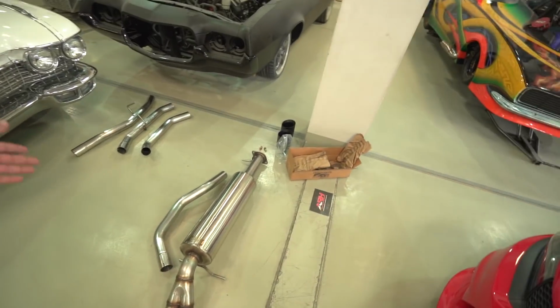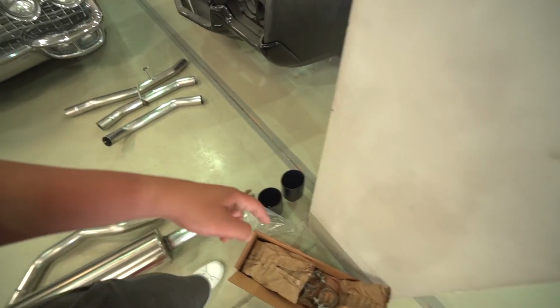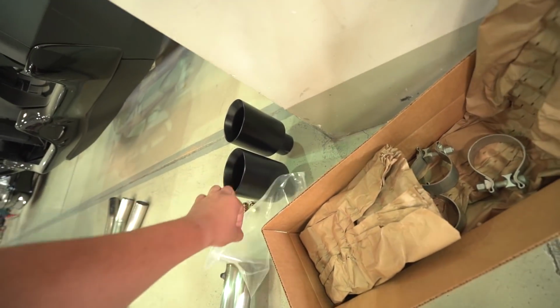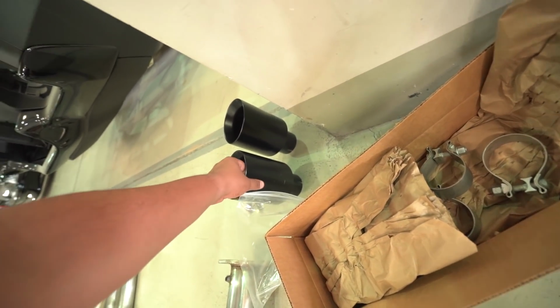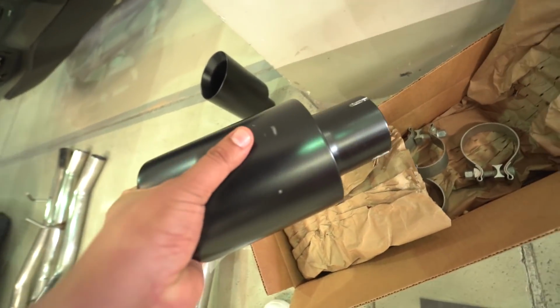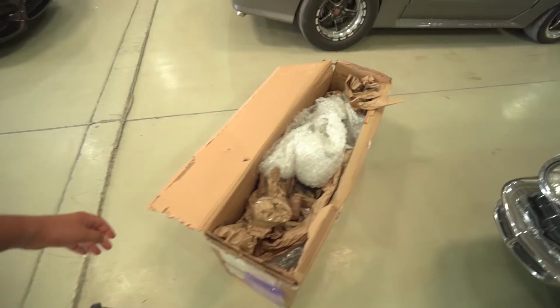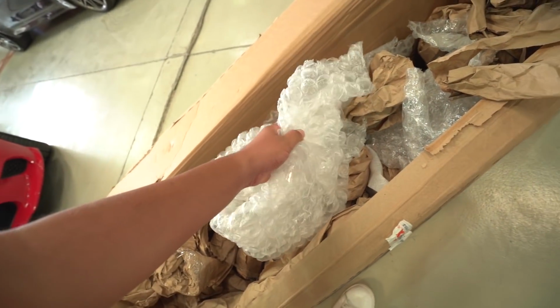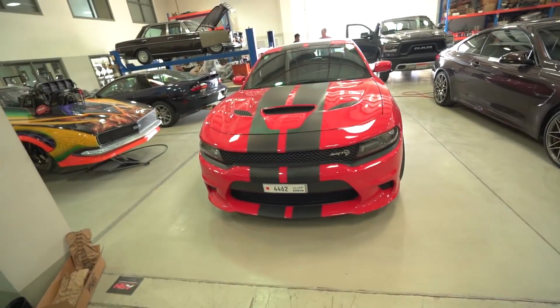All right, so here's the axle back. Got all the piping, clamps, got the tips in matte black. The original ones on the truck are chrome black. They've been hit here probably in customs, but you can't see that anyway, so I'm not really bothered. And yeah, everything was nicely packaged in this thick bubble wrap. Oh, so satisfying. Gonna get out of the truck now.